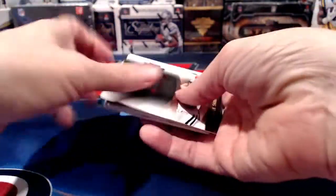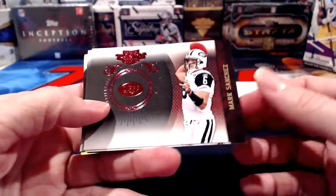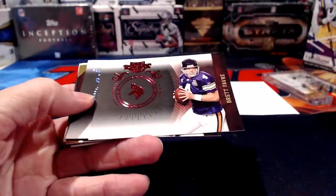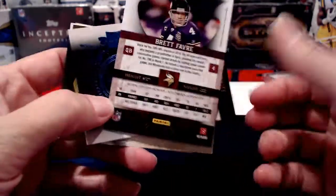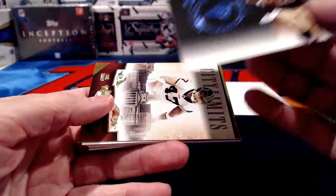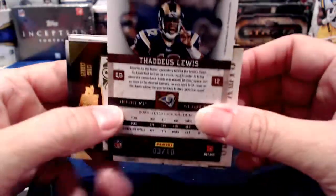Now let's roll through and see what we have. Everything in here is going to be numbered in Plates and Patches, so even our base is going to be numbered. There is Sanchez to 499 for the Jets. Brett Favre for the Vikings to 499. Whoops, I got a little carried away there. Thaddeus Lexus for the Rams, and that is number 210, 3 of 10.